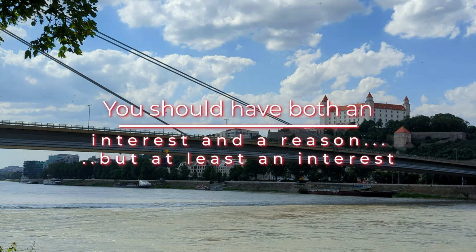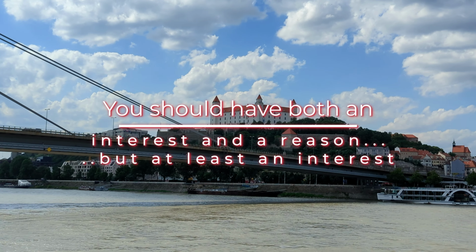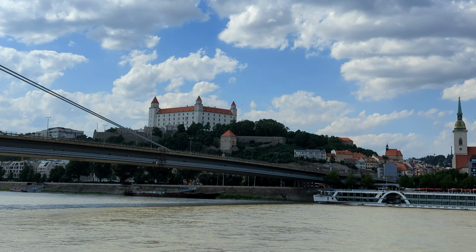I also think it's very important to have both an interest in learning the language and a reason. And you can say that for just about any language or maybe any other interest in general. I would say it's more important to have an interest in the language, and a reason is good as well. That's good, but at least have an interest.